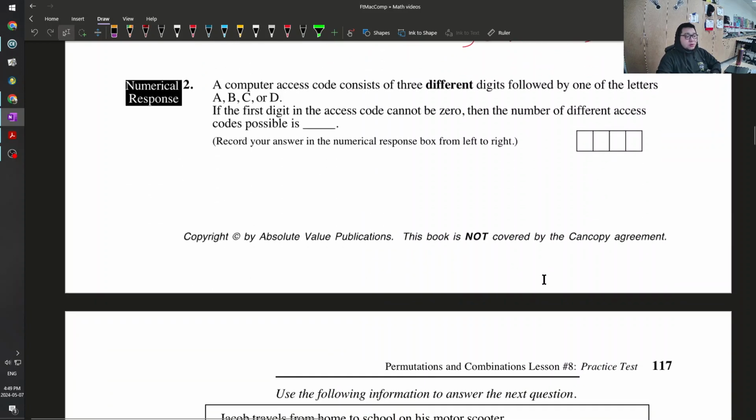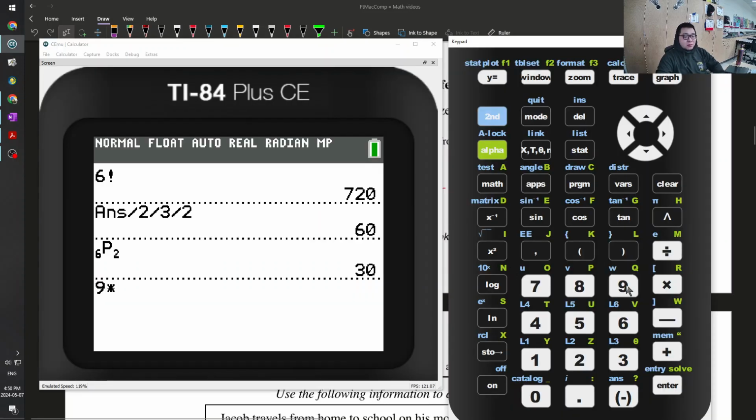Numerical response 2. A computer access code consists of 3 different digits, followed by 1 letter: A, B, C, or D. If the first digit cannot be 0, then instead of 0 there are 9 possible options. Then it has to be different, so we already picked one. There are 10 digits, so the second one also has 9. Since there are 10 digits and we picked 2 already, there are 8, and the last one is 4. 9 times 9 times 8 times 4.